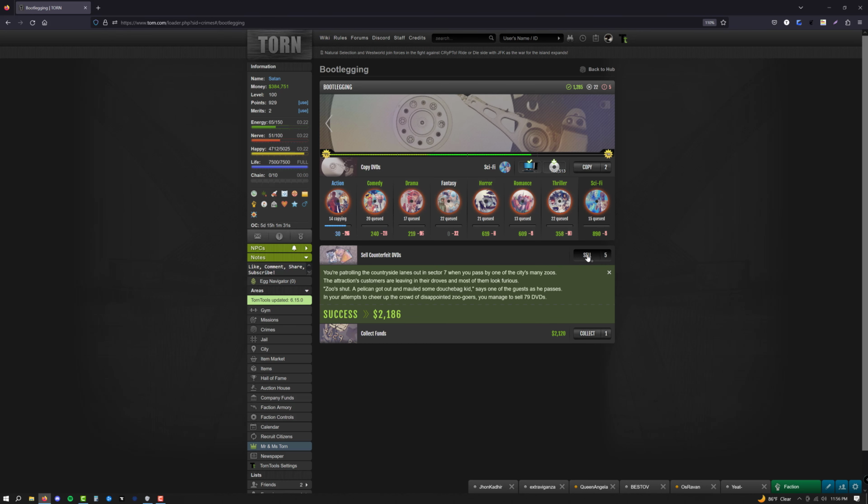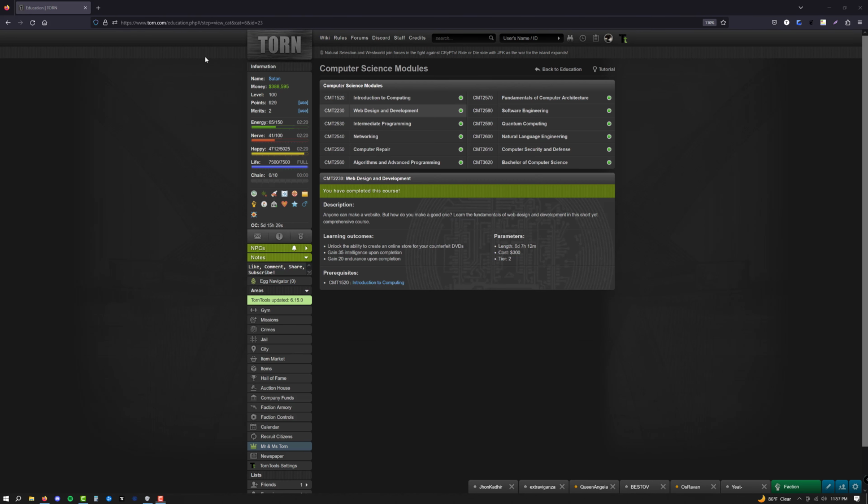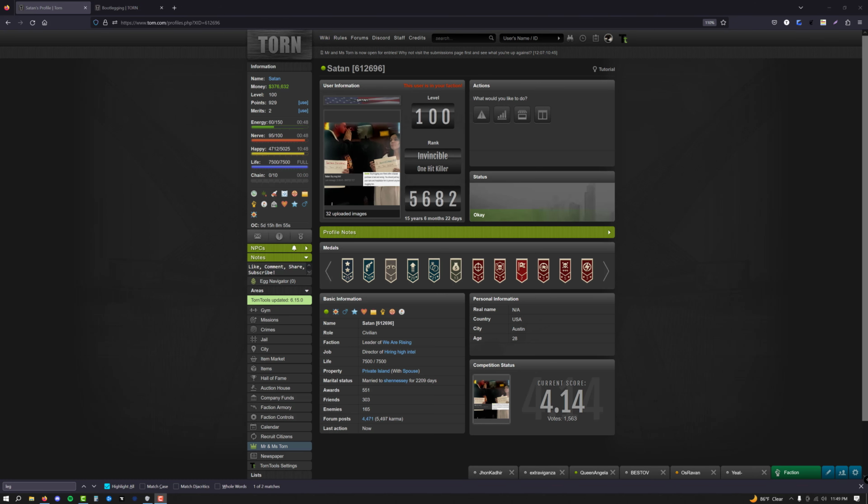At first the button will say start website. First, to unlock it, you need to reach 50 skill in the bootlegging crime, have a personal computer, and finish the web design and development course in the education center. After that, you'll need to attempt to build your website.